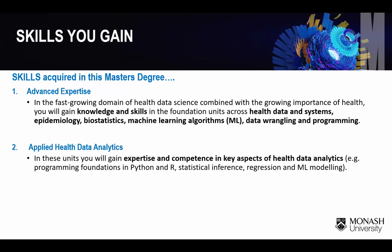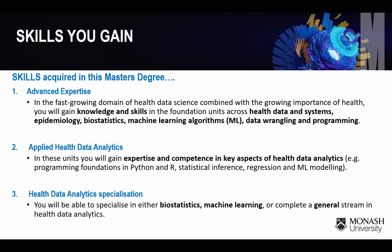You're also going to get expertise in key aspects of health data analytics. Now, I know that a lot of organisations are wanting people who know how to program in packages such as Python and R, who understand statistical inference, who know about regression and machine learning modelling for their health data. And that's what you'll get. You also have the ability to tailor your specialisation to either biostatistics, machine learning, or you might just want to complete the general stream in health data analytics. And on the website, it's got details of that, and I'll go through that a bit more here.